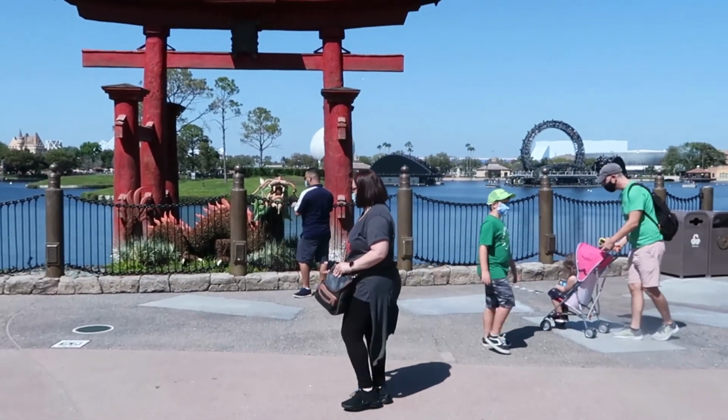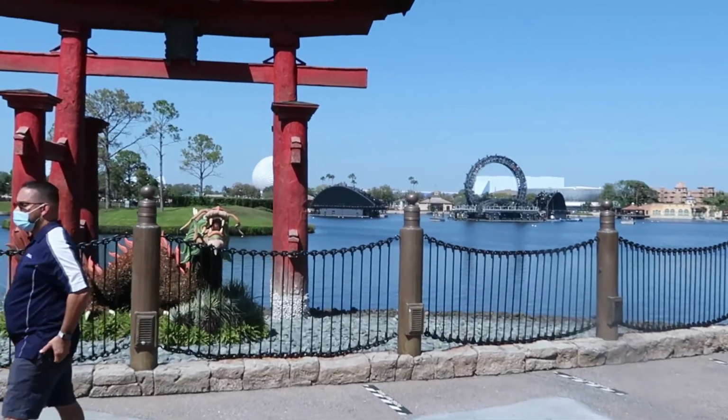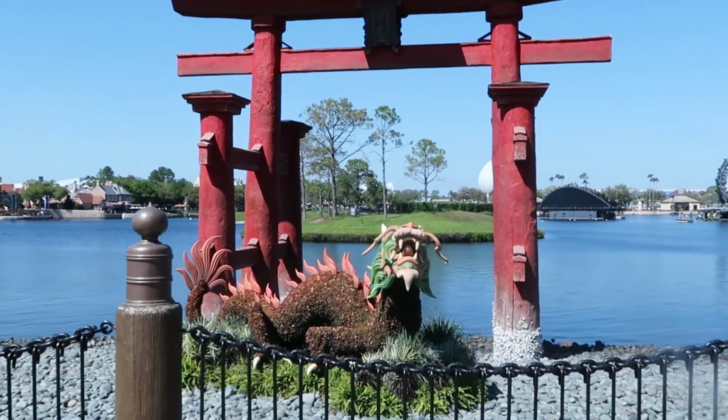Ooh, now this is impressive. They have a huge dragon over here. Absolutely massive. I like this.